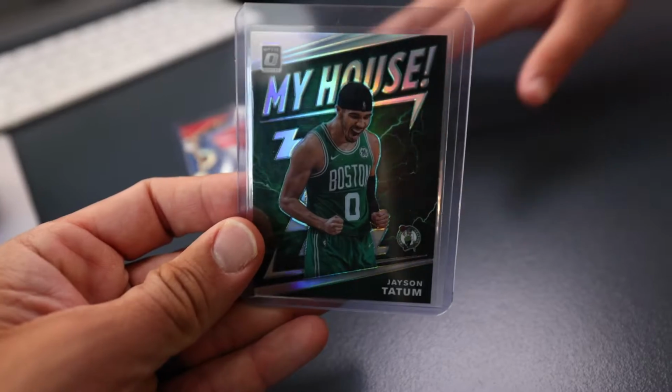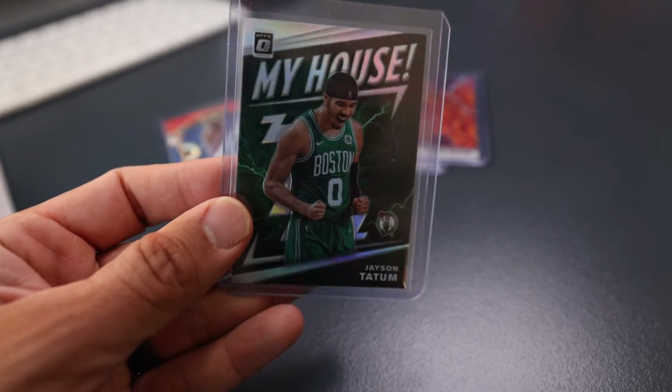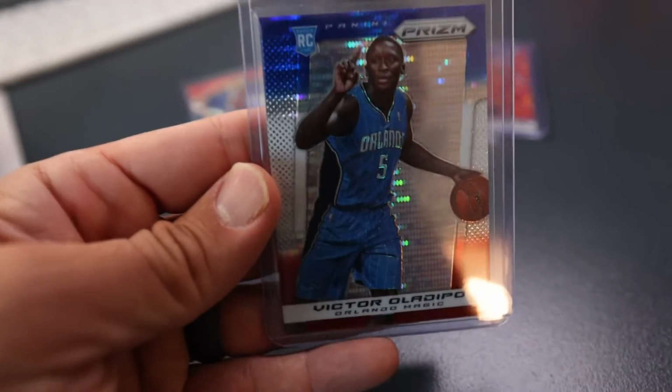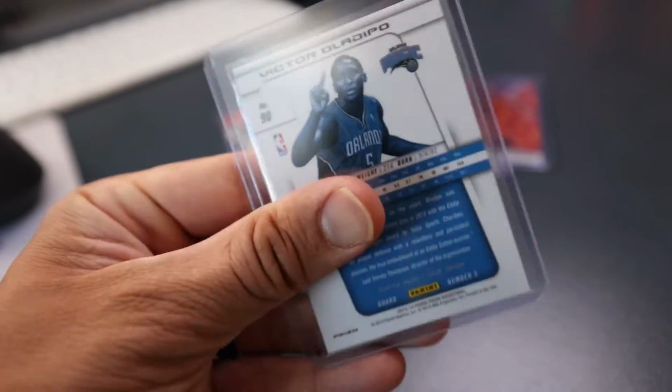I picked up a Tatum My House Silver. I mean, he was in the finals, so took a chance on it. Why not? And then just a cool card that I found was a Victor Oladipo red, white, and blue Prism rookie, and I thought it was just kind of cool, so I was like, sure. So yeah. And they had a bunch of other stuff. They had some Brady raw stuff. Like there was an Aaron Donald Topps Chrome rookie.